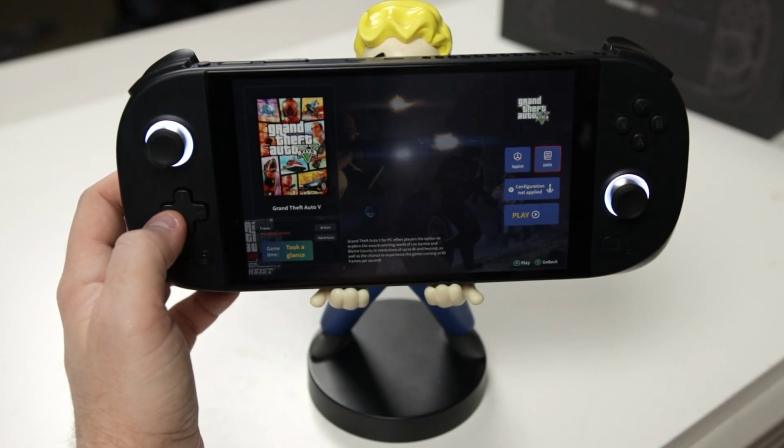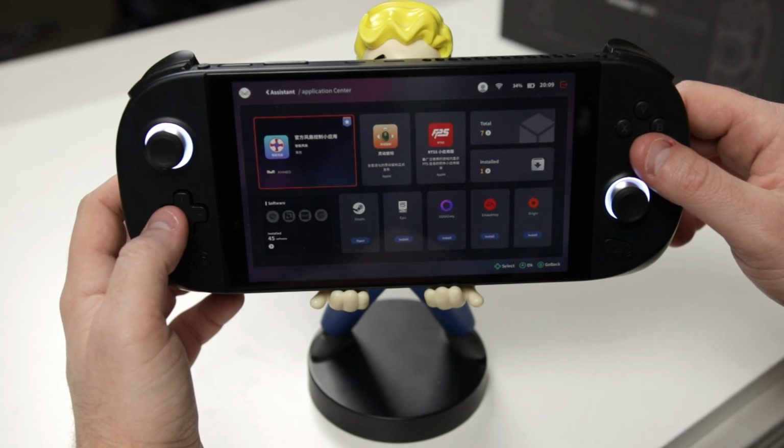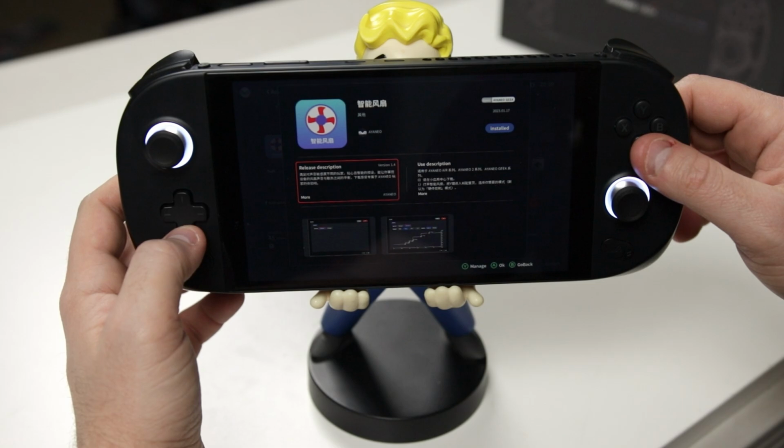Users can also manually add a game to the interface and uninstall them as well. Last is the Assistant tab. It presents an application center that lets you download and update some of the other Aya tools.